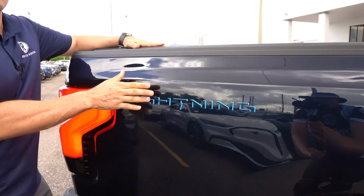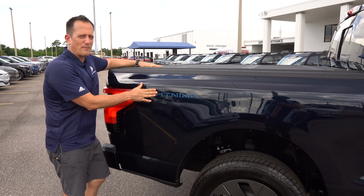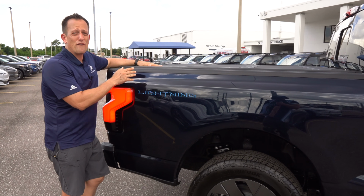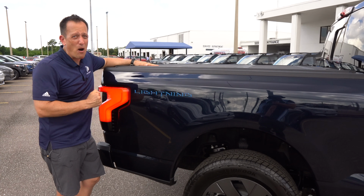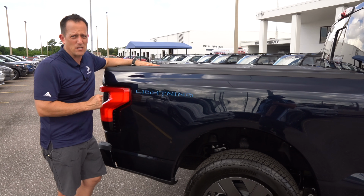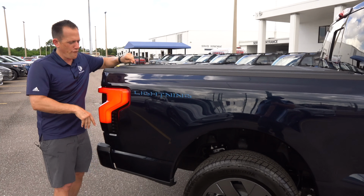Let me know if you feel like they desecrated the name though. In a way, I wish they would have come out with something else, because to me, when I think Lightning, I think of the F-150 supercharged engine, or even the Lightning before that, that had a high output naturally aspirated V8. That was like 5.8 liters in displacement. That's what a Lightning will always mean to me. But this is the new Ford Lightning.